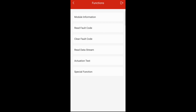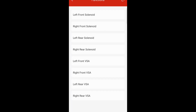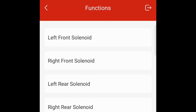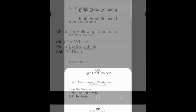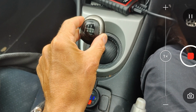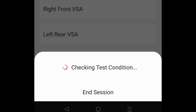I've got an actuation test, we can press that, and we can go into the left front solenoid, the right front solenoid, and the rears as well. So let's go into the right front, for example. Make sure that the following conditions are met: the vehicle is stopped, press the brake pedal, and then shift to neutral. So let's do that then. I'm in neutral, my foot's on the brake pedal, and we press OK.